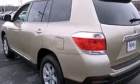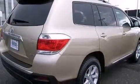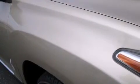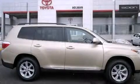The following features are also included: air conditioning, cruise control, full power accessories, a CD player, side impact airbags, latch-ready child seat anchors, rear seat child-proof door locks, a collapsible steering column, a rear window defroster, and this vehicle has less than 37,000 miles. Contact us today to arrange your test drive.